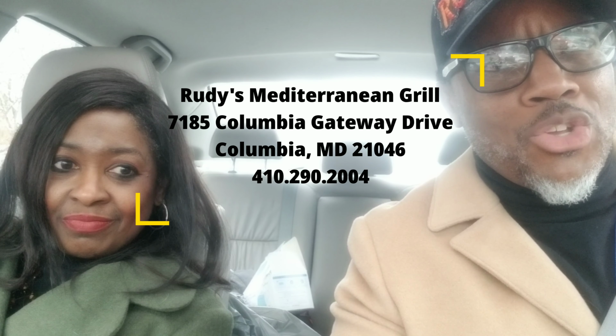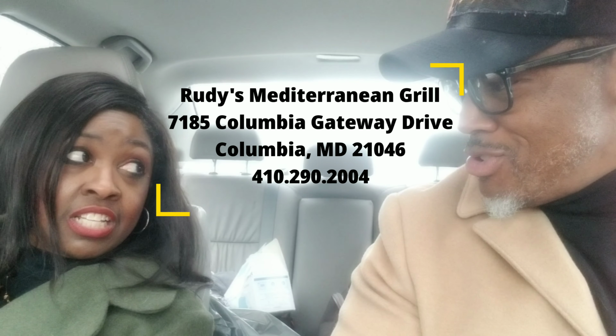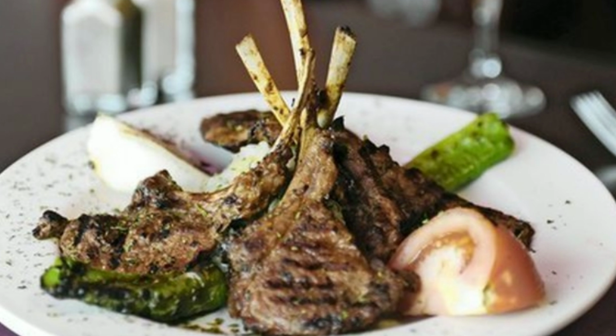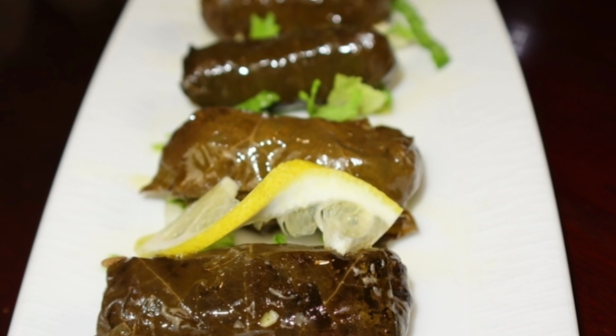We actually pre-picked our menu. I believe you're going to have the Donna kebab. Yeah, and I'm going to have those lamb chops. We must start it off with the grape leaves, and also for dessert, his baklava and their Turkish coffee. Are you kidding me?